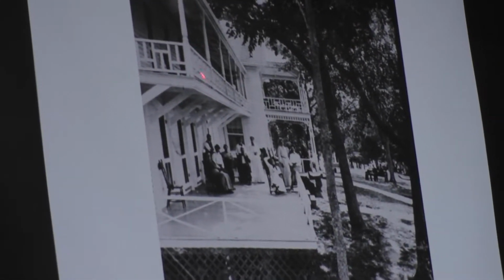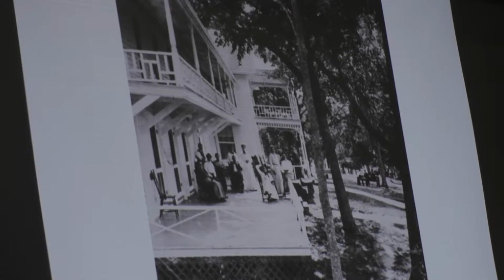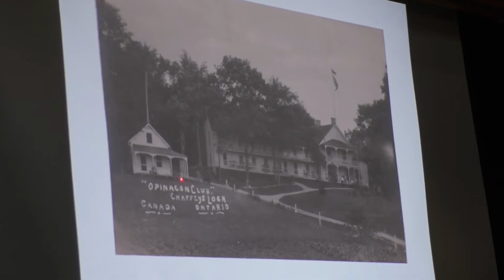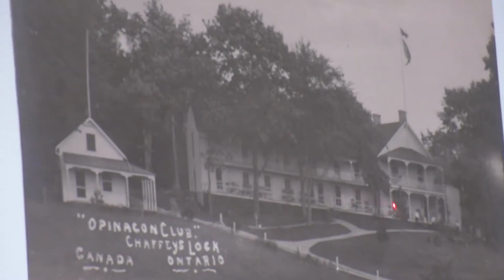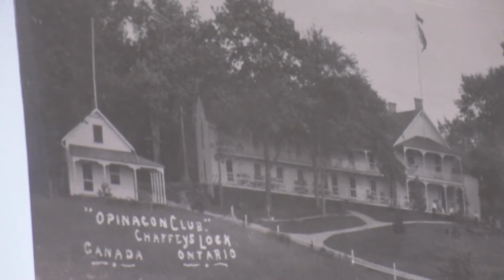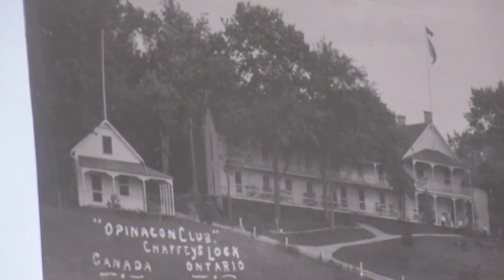There it is. There's the posts that hold it. It's only half a balcony. It doesn't come all the way out as it did later and had posts going down to where this railing is. So you're able to tell as you progress along in steps what has been done on the hotel, okay? Now there's a picture of the hotel with this building completed. It has all of this completed, and there it ends right there. So the Opinacon Club, when it was there, did not have the dining room on as we know the dining room. All right, go ahead.